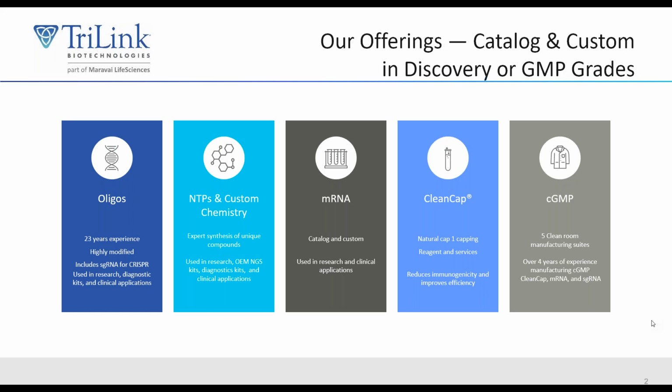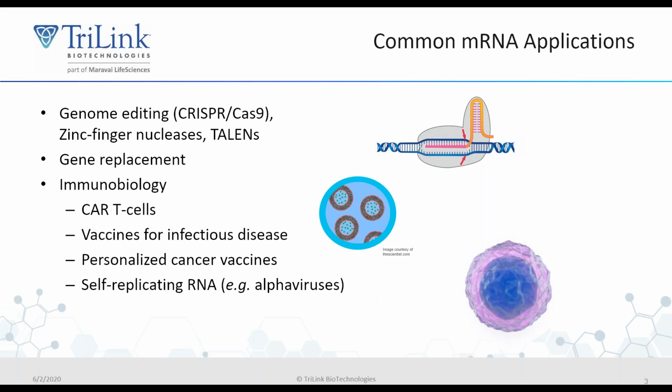Today, we're going to focus on messenger RNA, and we are the leading manufacturer of custom messenger RNAs in the research and clinical spaces. And today, we're going to focus on a particular aspect of that called CleanCap, which is a co-transcriptional cap analog that is important for manufacturing messenger RNAs for a variety of applications. And lastly, we're the leading GMP manufacturer for nucleic acids, including CleanCap, messenger RNA, and synthetic guide RNAs.